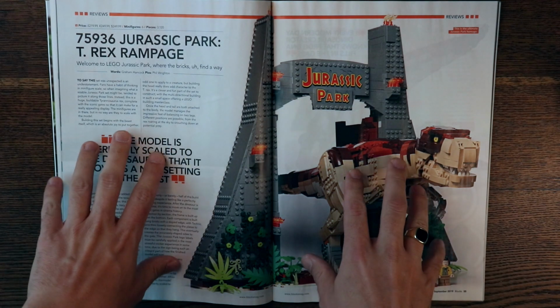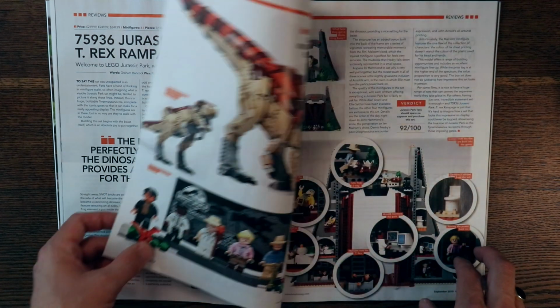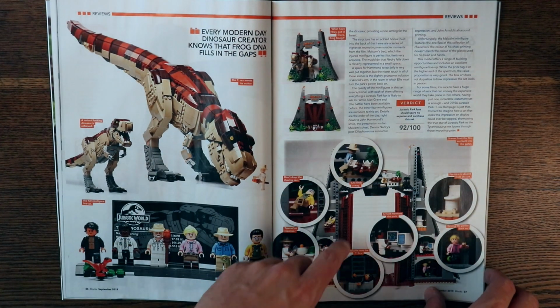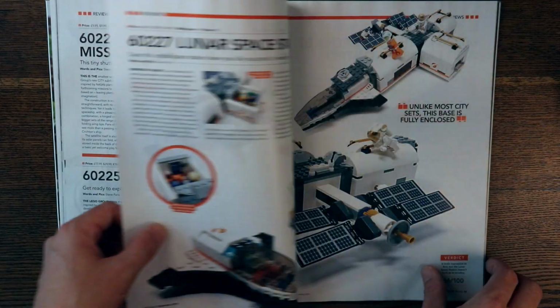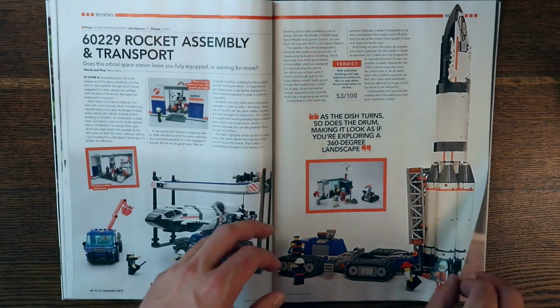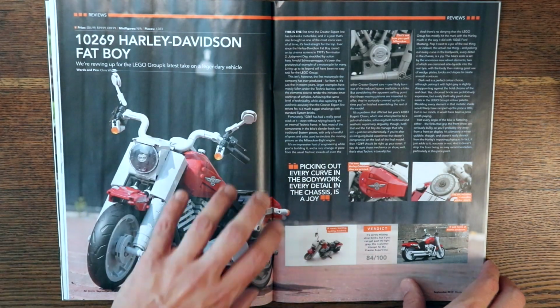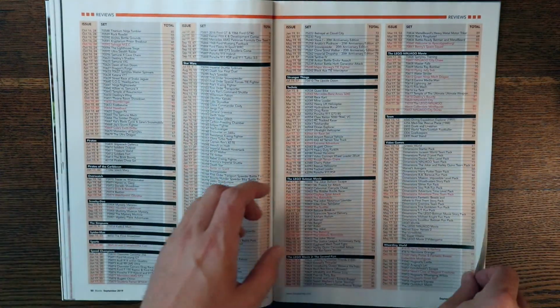And as usual, this month's issue includes reviews of LEGO sets. The first one is of course about this Jurassic Park set that attains a pretty neat score, then some on the new Space series, including the biggest set in the series, and of course the new Harley-Davidson Fat Boy set. And the review chart is here as well.